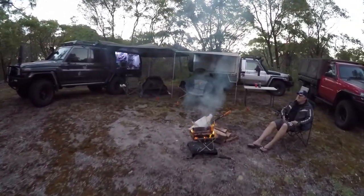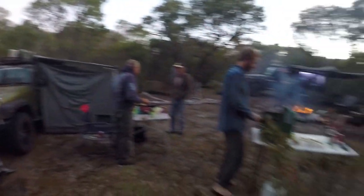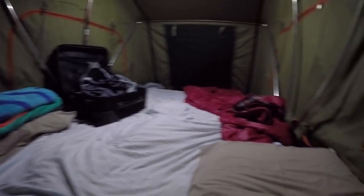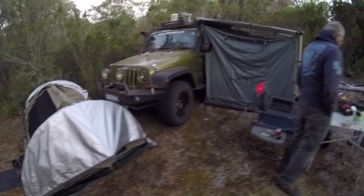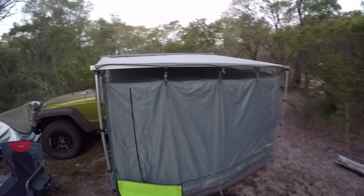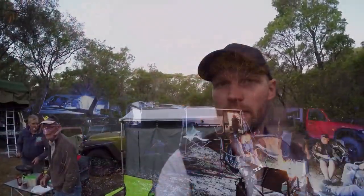So we've got 2 swags. I'm in one swag, Torben's in another swag. Dave sleeps in the back of his patrol. Then we got Alex's setup over here. Rooftop tent. Well, I hope it's clean. Can I poke in? Yeah, I think the lights on it. Oh, cool. Rooftop setup. Looks pretty cozy. Mattresses. And John's in the other swag. And Brian's tag along tent, I think it's called. So that's tonight's camp.